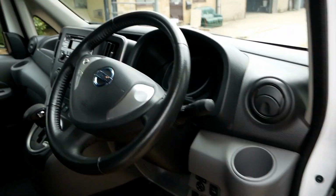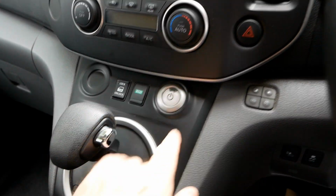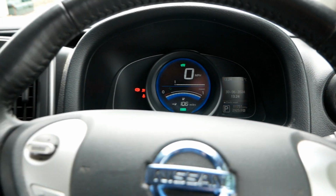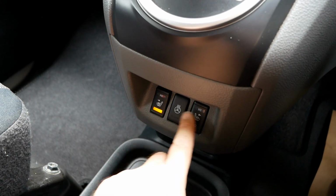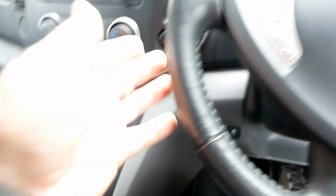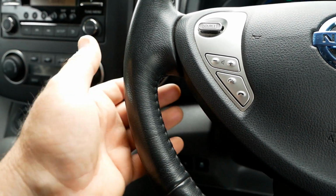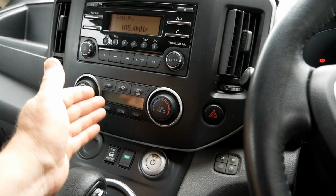And then if I just jump in and start up, we can see there the mileage is 11,751 miles. And this van has also got the winter pack, so we've got heated seats on both sides and also a heated steering wheel. So it's a leather steering wheel, and having a heated wheel and heated seats is much more efficient in the winter to heat your contact points, rather than trying to heat all the cabin with hot air.